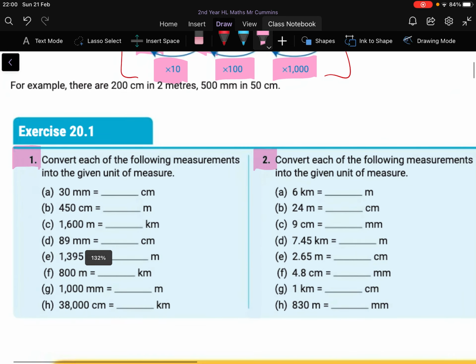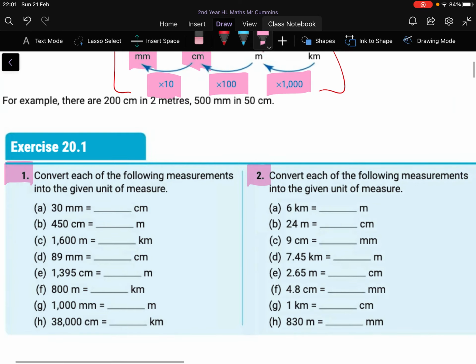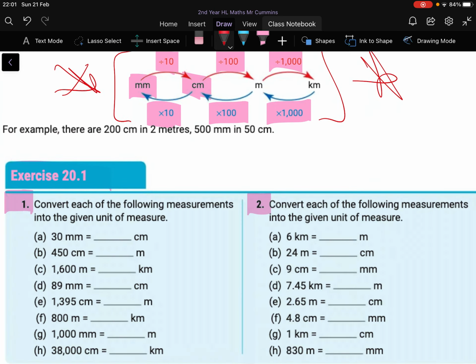So most of this class will be you working by yourself, but this is going between 6 kilometers to meters, and centimeters to meters, and millimeters to centimeters, and centimeters to meters, and so on and so forth. But this exercise here, 20.1, is basically just using our important table here. So you'll use that to answer those 2 questions. But they're part of the homework, so you'll do them at the end. So I'm going to leave those to you, and I'll fly through the corrections the next day really quick.